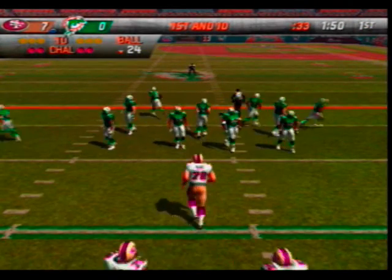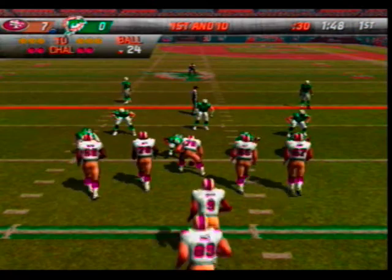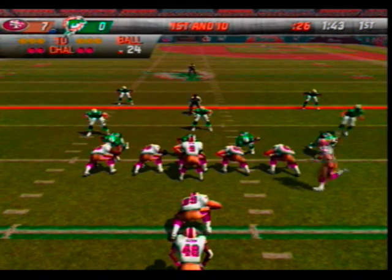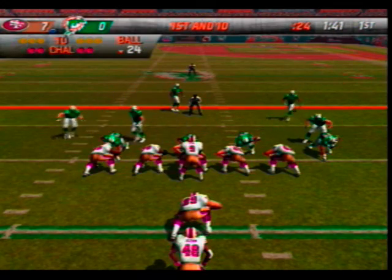First and 10. Ball on the 24-yard line. Miami lines up in a 4-3. Number 9 with a man in motion.